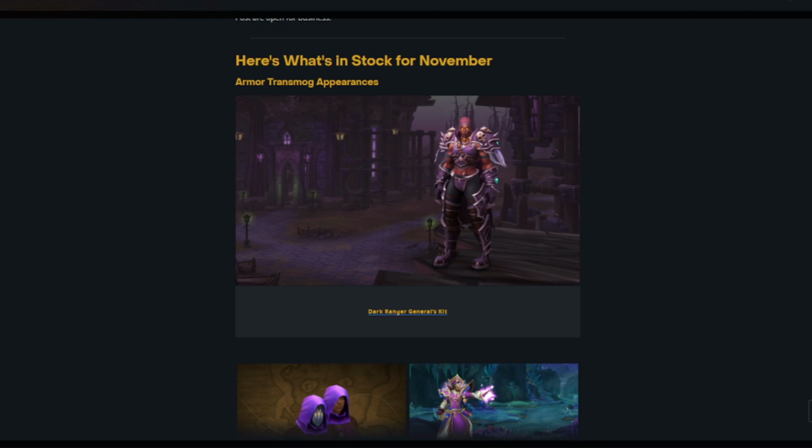The big one, the marquee one, is the Sylvanas transmog, the Dark Ranger General's kit. You're looking at her whole motif except her bow, and that's going to allow you to look just like the Dark Lady. So if that's something you want to try and pull off for all you Blood Elves, Night Elves, Void Elves, and Nightborn, you'll be able to do that for 850 tender.